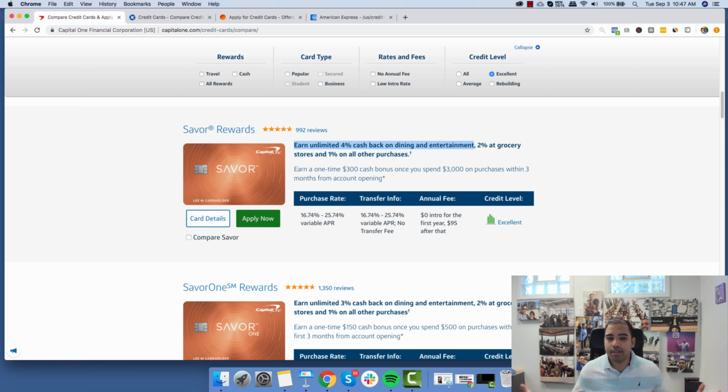When we go out as a team, I would be using this card right here because it gives me 4% cash back. Not only that, I can also write off. Now, I think the IRS rules are a lot different now than they were before, but back then you could write off dining and entertainment, especially if it's for business, right? 2% cash back at grocery stores and 1% cash back on all other purchases. So if you go out there and do anything related to dining and entertainment, you go to Disney World, you go do anything, right? Dining and entertainment, you get 4% cash back.